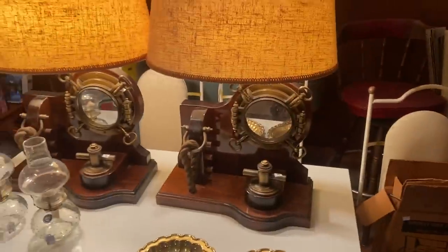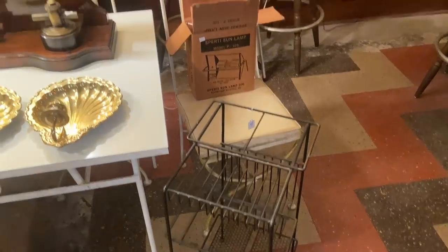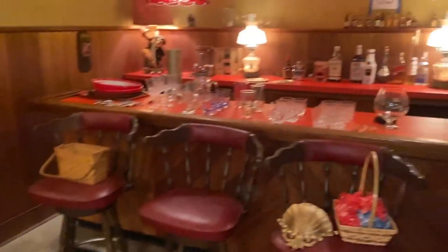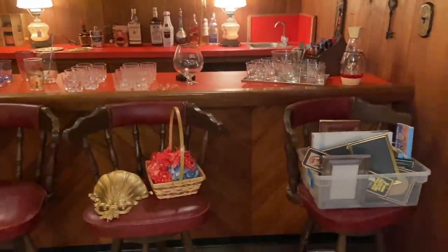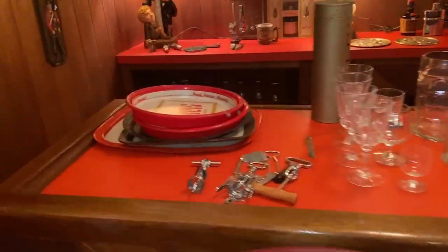There is some fun stuff like these nautical lamps here, which are quite impressive from the 1970s. I just love this floor. I can't stop looking at it, but there is other stuff that's kind of cool here too. There is the back bar and everything. You can tell this was a fun house to live in at one point, and I'm sure it will be again for its new owner. Barware, but I don't see anything else.